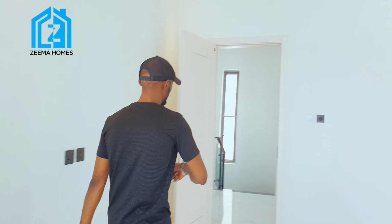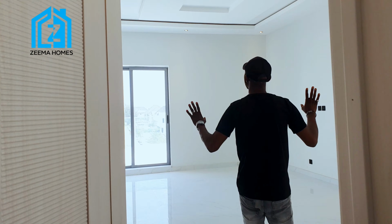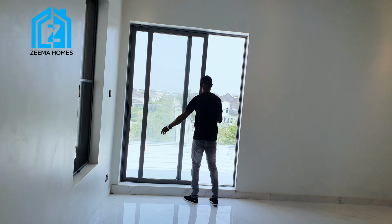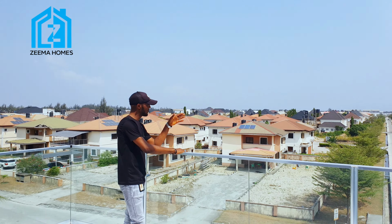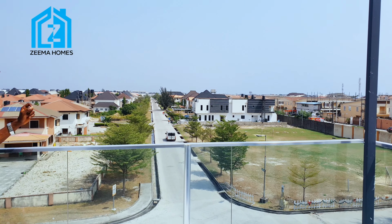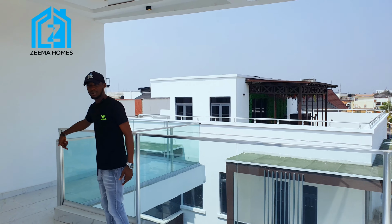So let's go through the master bedroom. So this is the master bedroom. From this place too, you have access to your balcony. From this place straight to the back like that. Look at the view. That's a football pitch. This estate is a gated estate. Very secure estate around Lekki second toll gate. So from the master bed, you have access to this balcony, up to Madam's room.